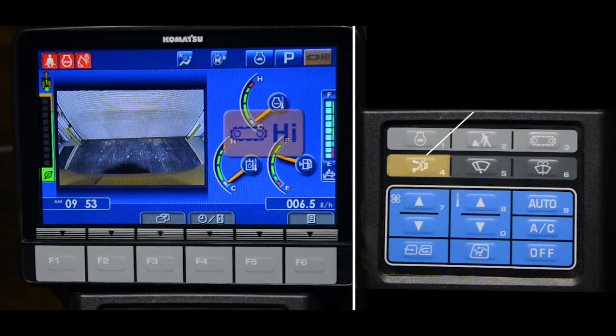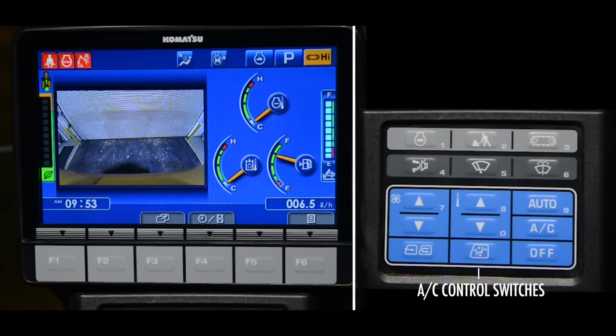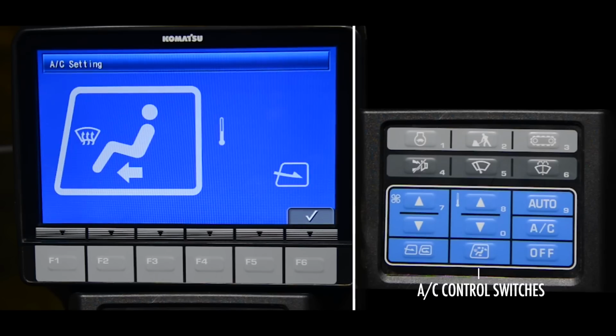The buzzer stop switch stops the alarm from sounding. The windshield wiper switch actuates the wipers. The windshield washer switch actuates the washer fluid. The blue colored air conditioning switches will regulate the temperature inside the operator's cab.